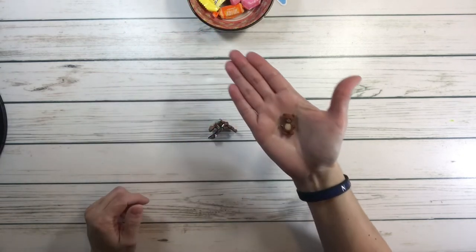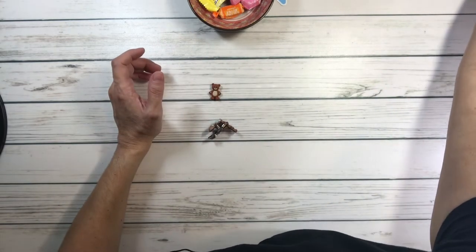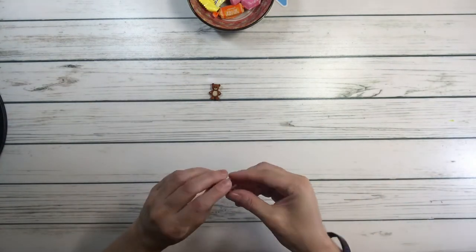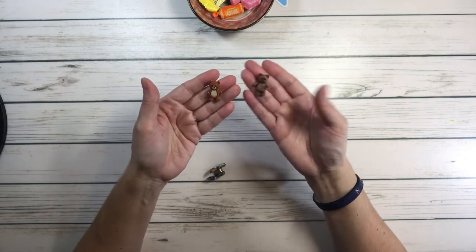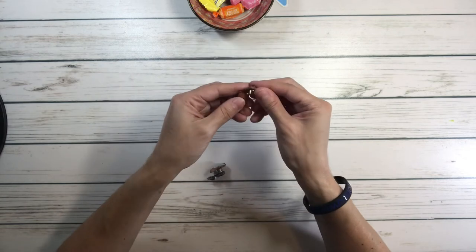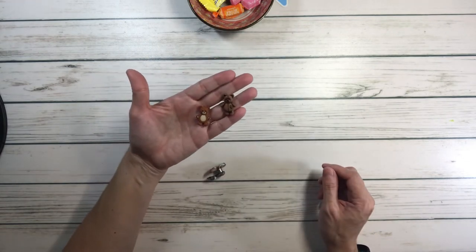I feel like it's dark in here. Okay, let me move this light a little closer. Is that better? I don't know. Okay, and I think I've got another little bear. Let's see, I'm gonna put them together. Oh! The magnets. Okay. There it goes.